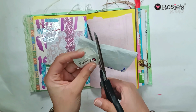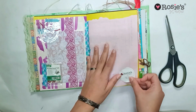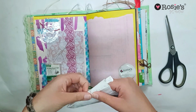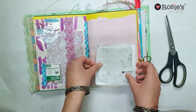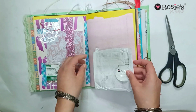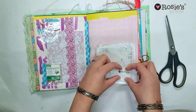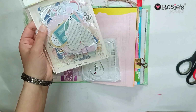Initially I wanted to create a pocket with the mailer itself, but I didn't like how that looked, so I decided against it. And then I found this mailer from my very first journal order, which was in 2018. For some reason I just had this by me, and I decided, let me use this and finally get rid of that mailer which was lying around by me forever.